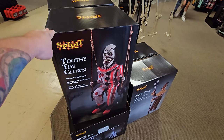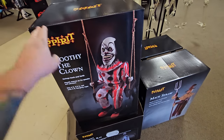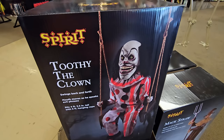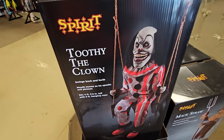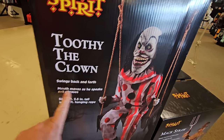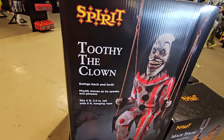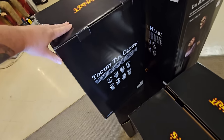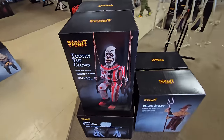I thought this guy was online only. He's actually much bigger than I thought he would be. It must be the head. The head is probably gigantic. And look at those teeth. Speaking of toothies, mouth moves as he speaks. Wow, it doesn't look like the mouth would move, but it says the mouth moves as he speaks. I don't even see a price on him. I wonder how he made his way into the store. That's so cool.